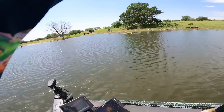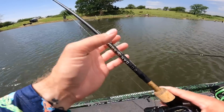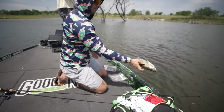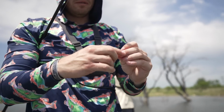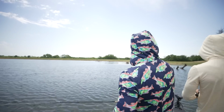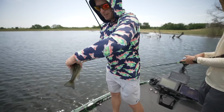Oh my God. Dude, that thing hit it so hard. Dude, doink. I mean, just hit the doinking it. Yeah, I'm gonna say this is probably one of my new favorite colors we're coming out with on these crankbaits. Look at this thing. That's beautiful. There he is. Got him. On the brush. There you go. Bring it home, buddy. That's a little one right there. A little one. Oh, he's pissing all over me, huh?